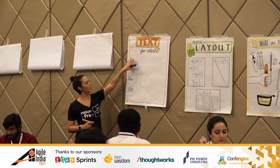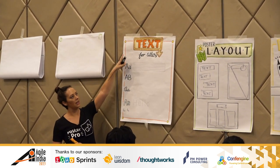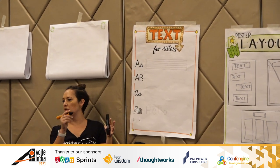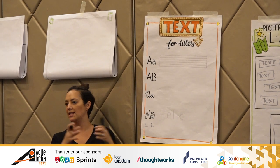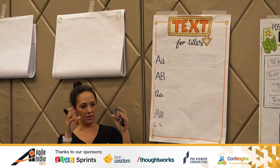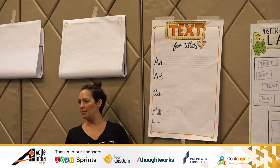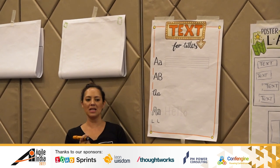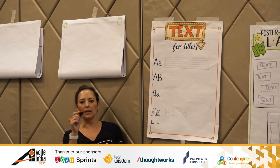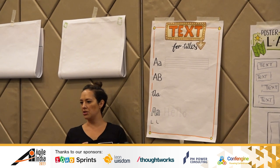Those of you who are in the sketchnoting one, you'll notice with all of my headings that I have quite a lot of fun with the text. But I don't necessarily do it all over the poster, otherwise it gets very busy. So I would suggest you come up with a fun idea for the title text, and link it to what you're doing. Someone's doing lean coffee, so can you do the title in a little coffee cup? Try and link it to the content.